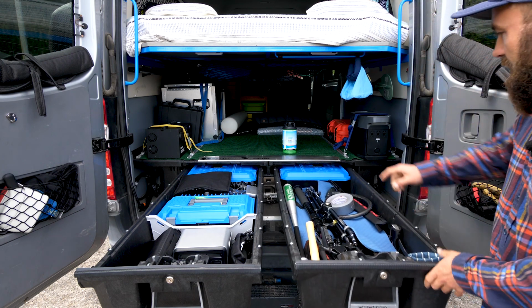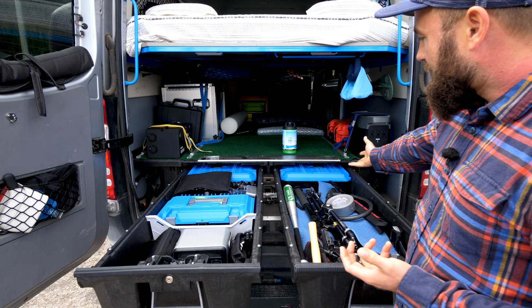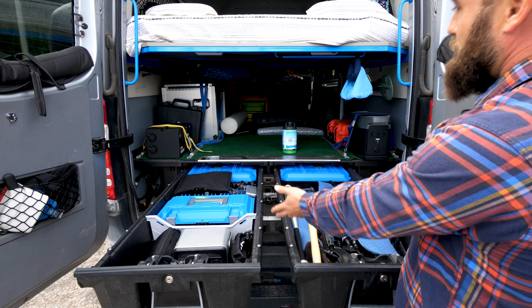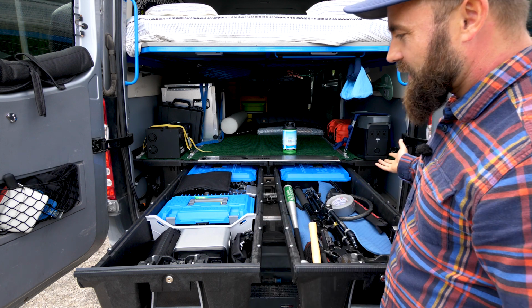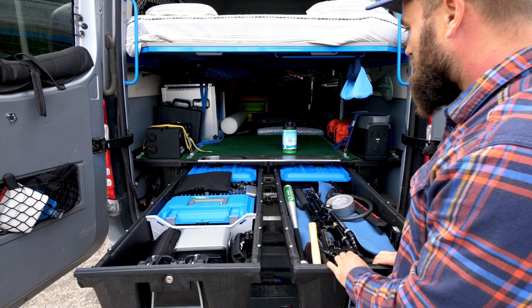This other drawer has another big D-box that has extra camping gear. I kind of call that my second bedroom, because if I ever have company and they can't sleep in the van, there's not enough space for them, there's some extra tents and sleeping bags in there, so we can essentially erect another room and everybody's taken care of.